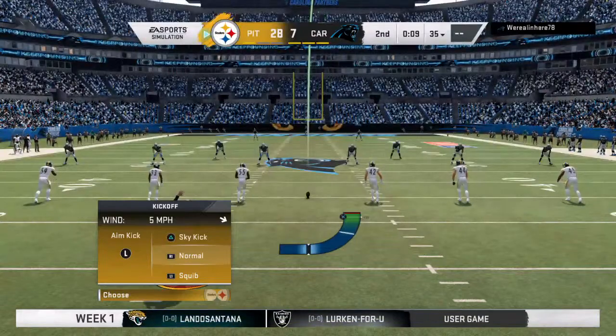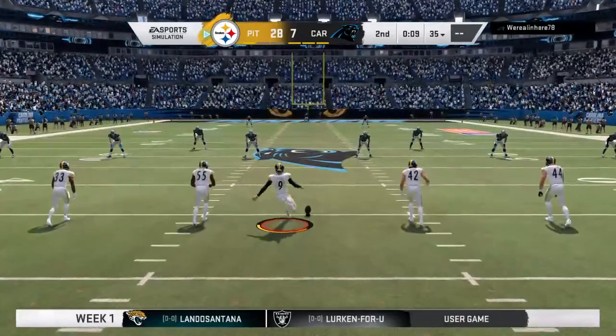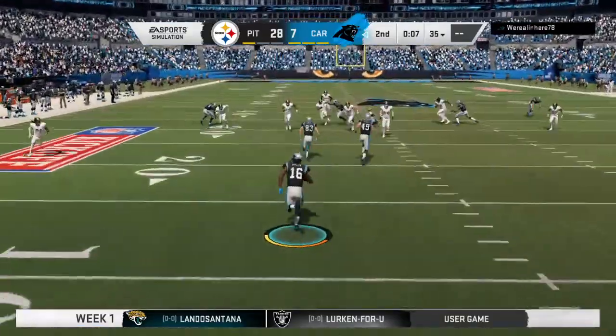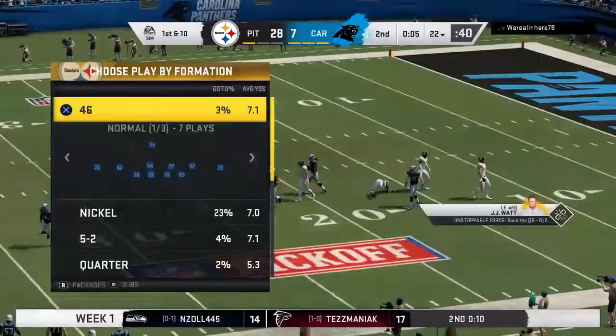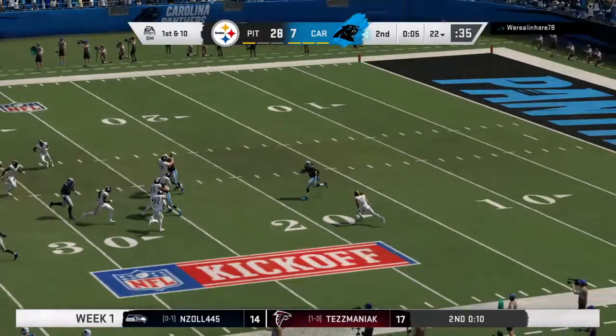Chris Boswell to kick off for Pittsburgh. Boswell now to kick it away after the touchdown. Fielded about a yard deep, and he'll get it up past the 20 to the 22-yard line. Let's go. Let's go. At their own 22-yard line.